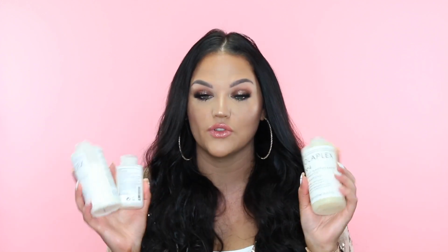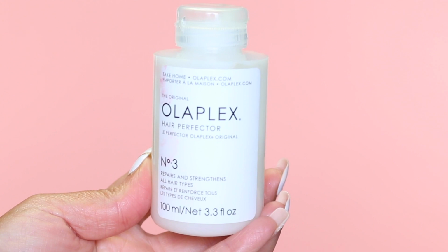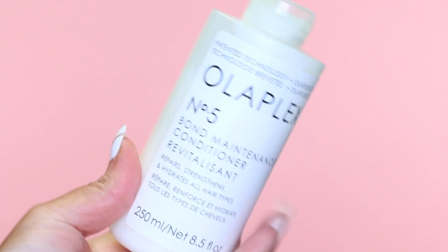For hair, I've really been loving the products I picked up from OLAPLEX, and I purchased these on Sephora. We have the 3, 4, 5 step system. This is their hair perfector treatment, which is the number 3. And then I've also been using number 4, the shampoo, and number 5, the conditioner. My favorite is the treatment, I really like it, but the shampoo is amazing because you only need such a small amount, and it really lathers beautifully.